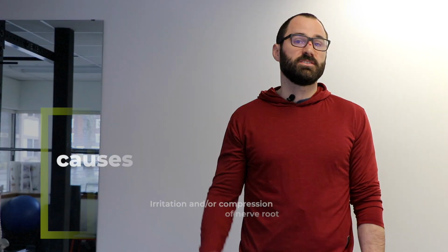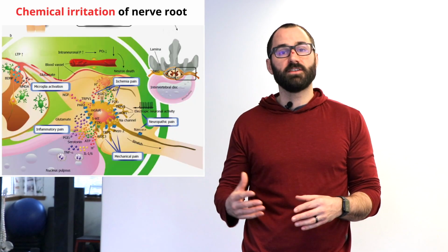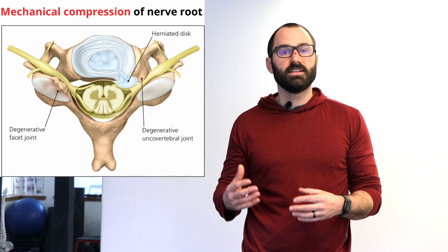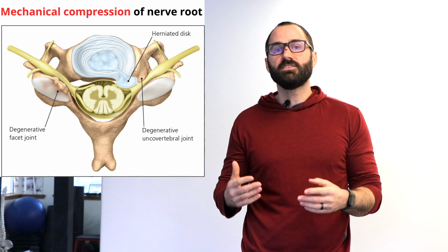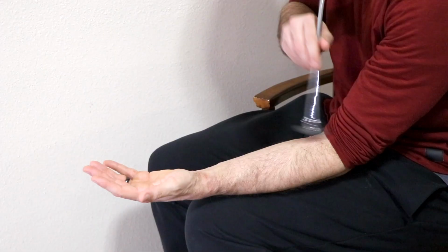What causes this condition? And there's actually 2 different subgroups. There's irritation and then compression. So for the first, think something is touching that nerve root and causing it to be irritated, and there's a chemical reaction causing pain. The second, something's touching that nerve root and compressing it. Think a kinked garden hose. Now this often associated with a motor deficit that you feel. So you might feel weakness, numbness, or loss of reflex. It's also important to know that these 2 can happen simultaneously.